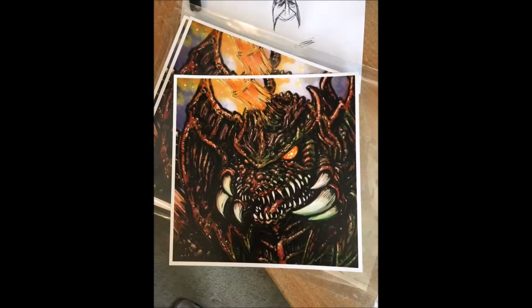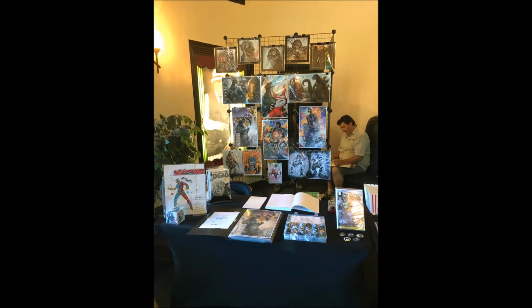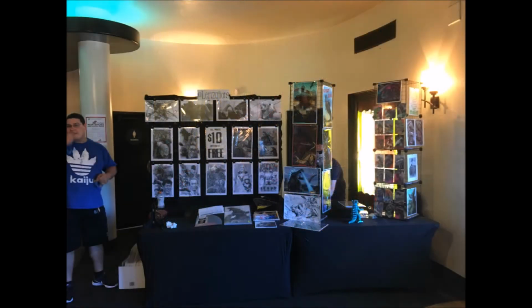Up next is the Destroyah print I did for Godzilla Night that I had talked about in the previous video. Got the prints ready. Here I am with my setup, pointing at myself. This is probably for Instagram to let people know what was going on. And as you can see, I have plenty of Godzilla style art. There is a better shot of my actual setup. It's mostly just prints behind me, a little bit of the horror book in front of me.